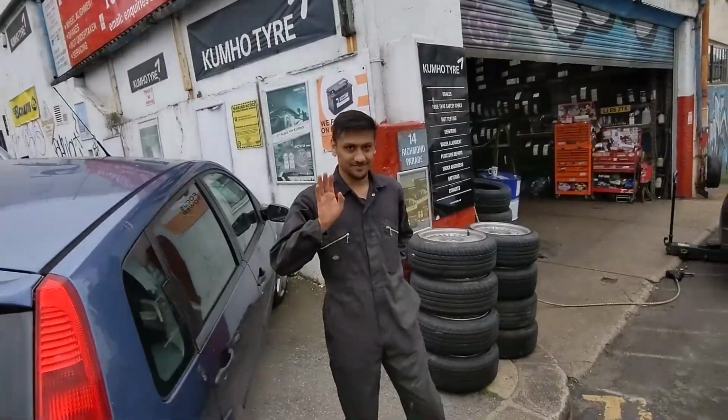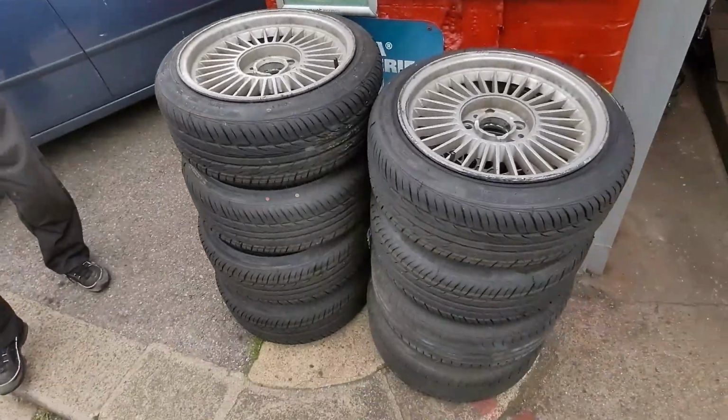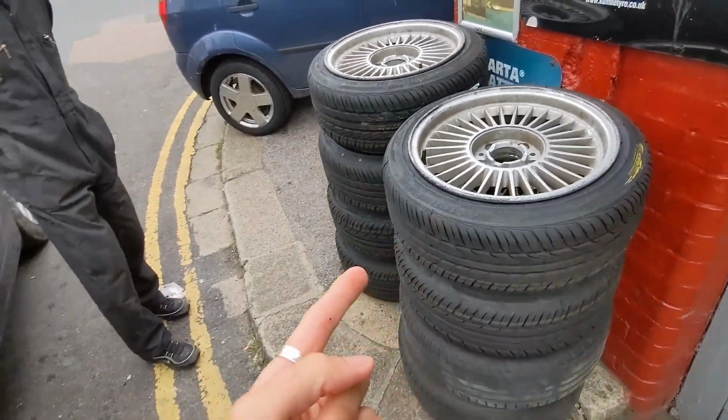Fun. Alright, so it's the next day. I'm like ill today or something. I've brought Raza with me. We're at Brighton Tire and Exhaust again. And here we have the stack, alright? But yeah, we're just gonna load these into that and bring them to the lockup.